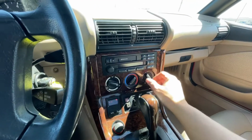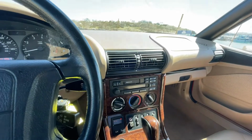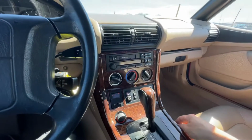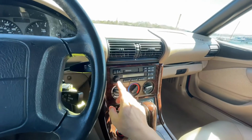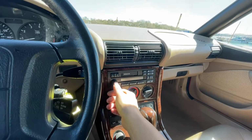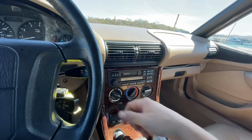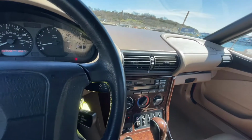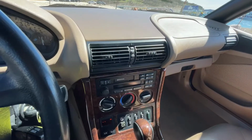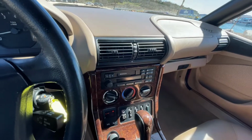AC works good. Finally, we got some heat in Austin that we can probably test the AC. Radio turns on. We need a code, since we replaced batteries after the polar vortex that took some batteries down. And it is fitted with the heated seats as well as the power top.